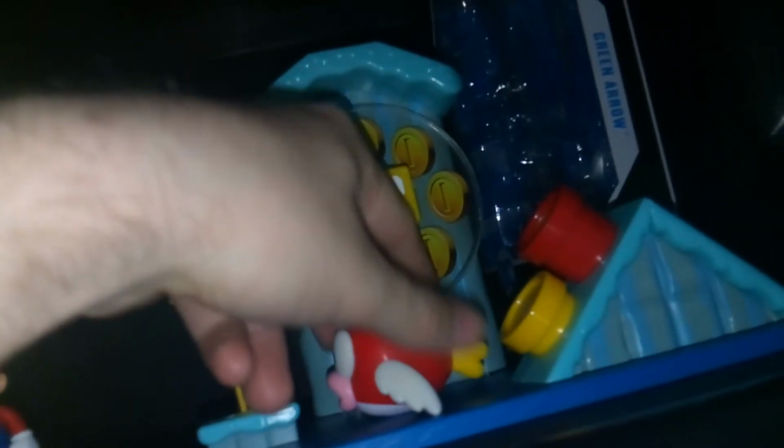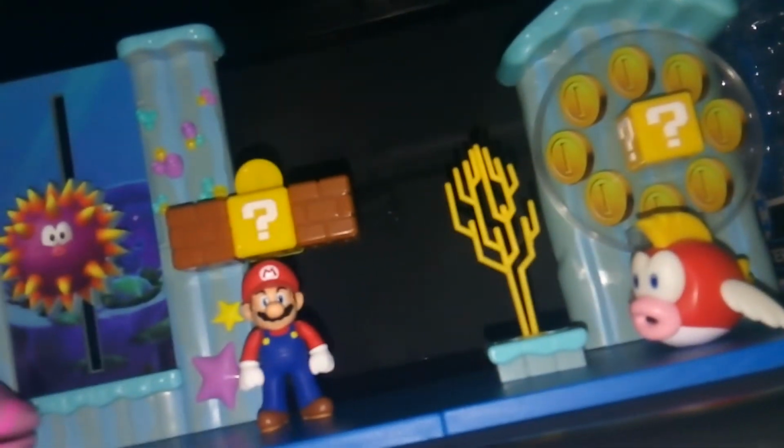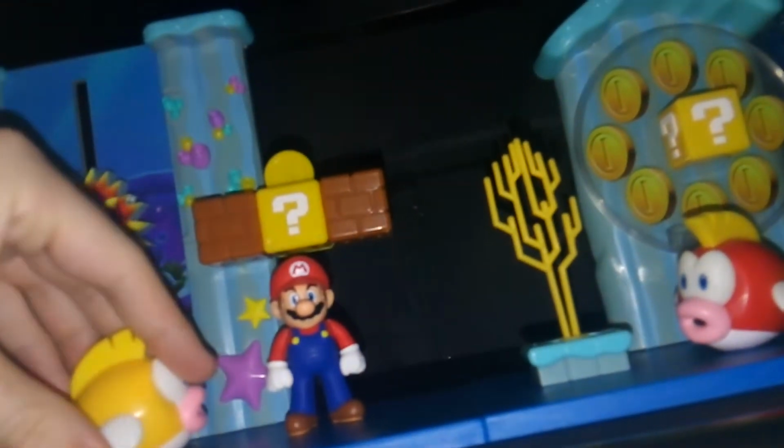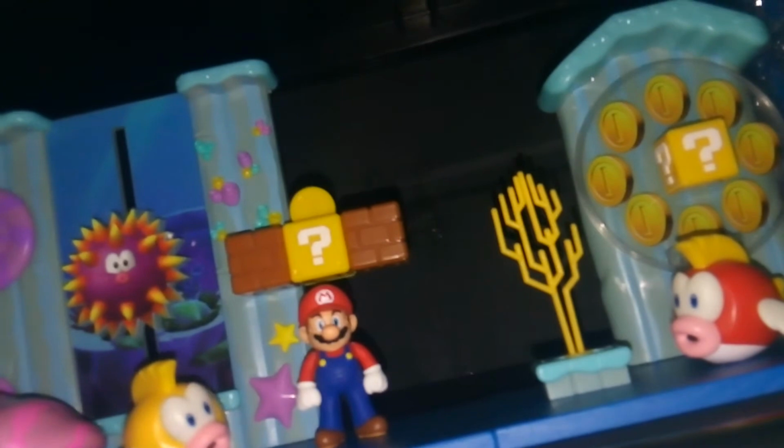It's also great too because we've been getting a lot of these little fish characters over the years, like the Cheep Cheep or the Eep Cheep. So it's nice that we have a little place to put them now. And yeah, I think this is pretty cool. You know, it kind of feels like they've been building to this a little bit. And then here's the Blooper, and it's just cool to see this little underwater world.